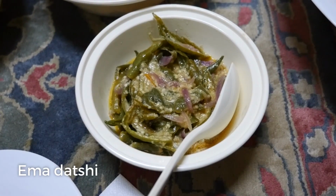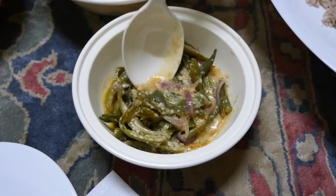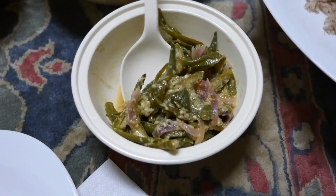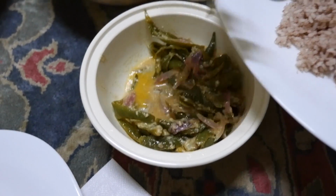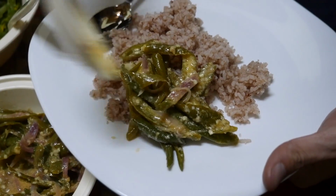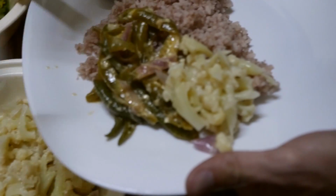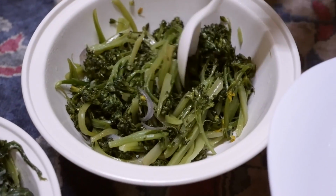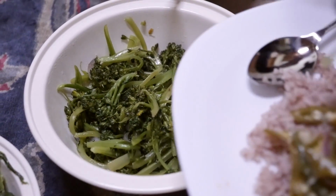The family has just served us a number of different dishes. This is the emadatsi, chilies with cheese, and there are some onions in here, it looks like, as well. I'm gonna add some of this. Oh yeah, that looks really good. Then this one is cauliflower. And then broccoli. Oh yeah, I like a lot of vegetables.